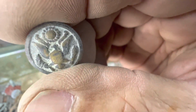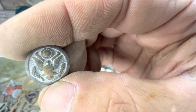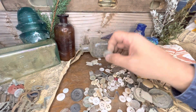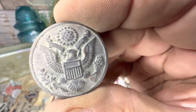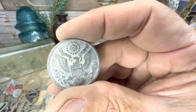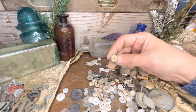An army button. This one looks like it's probably from World War II, maybe? I don't know, maybe I'll put that aside so I can learn a little bit more about that button. Same with this button, look at that one. I have to do research on the maker, and what date, what time that would put that in. But definitely Army.